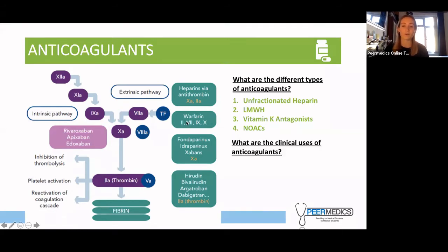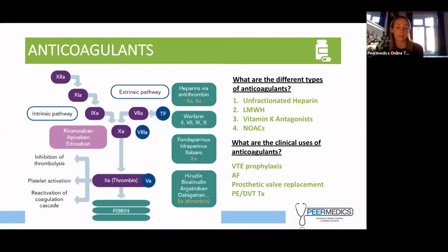So what are the clinical uses of anticoagulants? Yeah, so in AF, post-stroke, yeah. Yeah. Brilliant. Yeah, so prophylaxis for VTE, in AF, in prosthetic valve replacement, and also in DVT treatment as well.